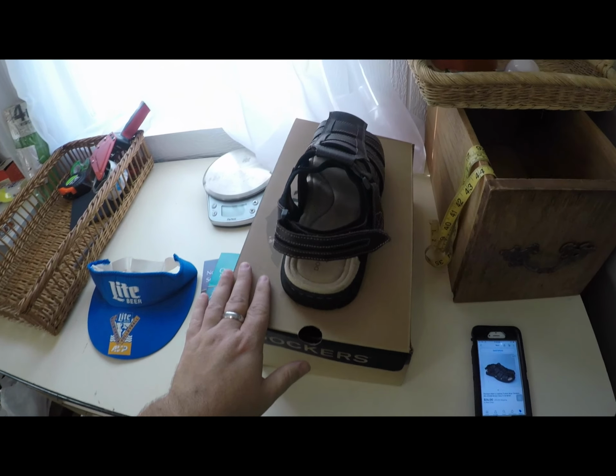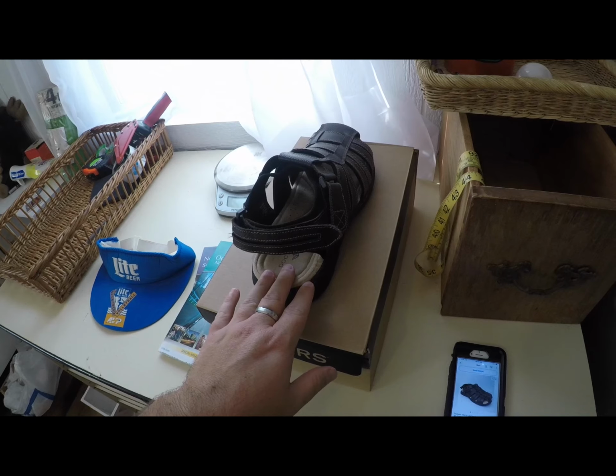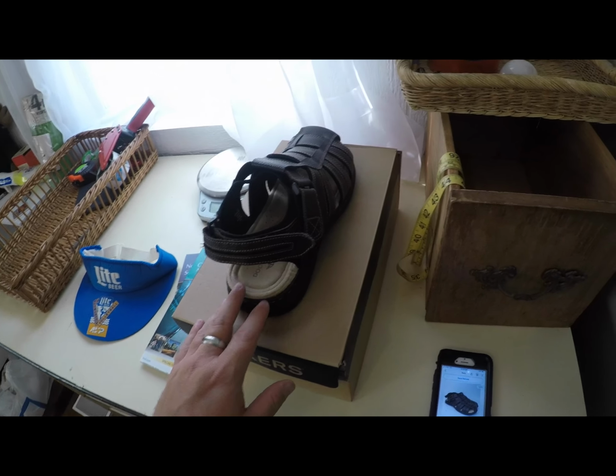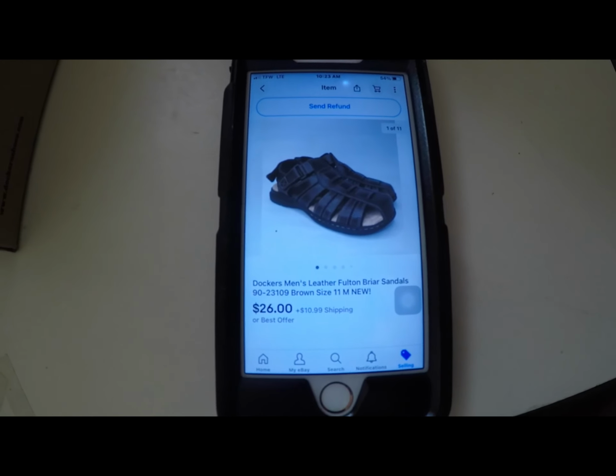April got these for $3 at a yard sale. She picked up multiple pairs of shoes that were pretty much in new condition at this one yard sale. So $3, and they sold for $26 plus shipping.